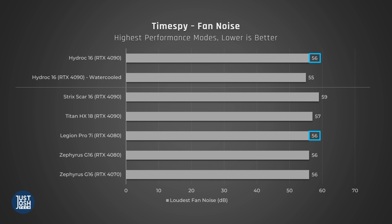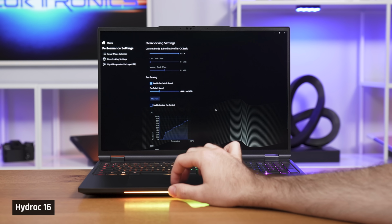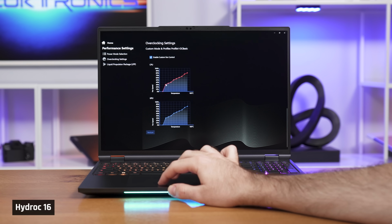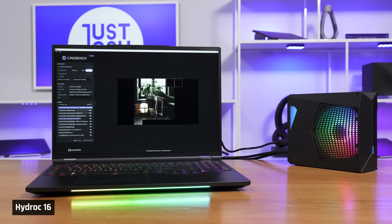Without the water cooler, the fan noise is less soothing, but it certainly wasn't annoying. The Legion was about the same as the Hydroc in this mode, and the Scar was worse. There are a lot of customization options in the Eluktronics software though, if you want to set your own fan curves. Now, let's dive deeper into CPU performance.